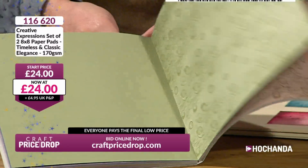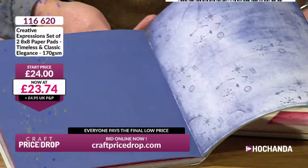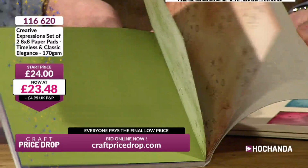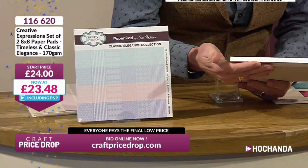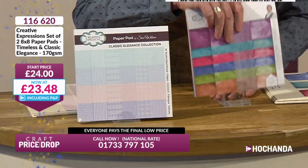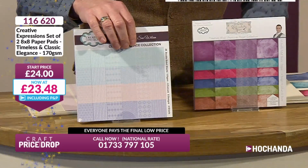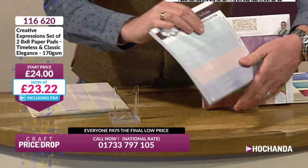They're untreated, so if you want to add any effects and add any more ink to it, you can do that. But you get the block colour on the back and the pattern on the front. Really lovely quality papers. There's a total of, how many are in there? 48, 8x8. And they're 170 GSM as well, those papers. Really gorgeous.